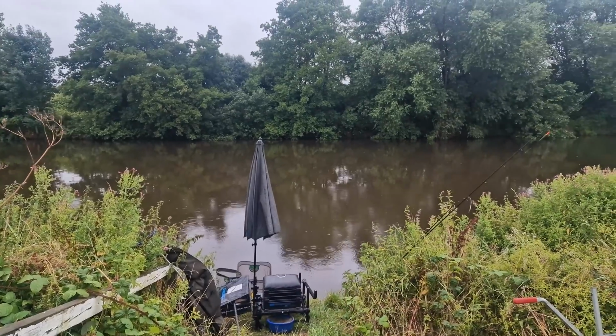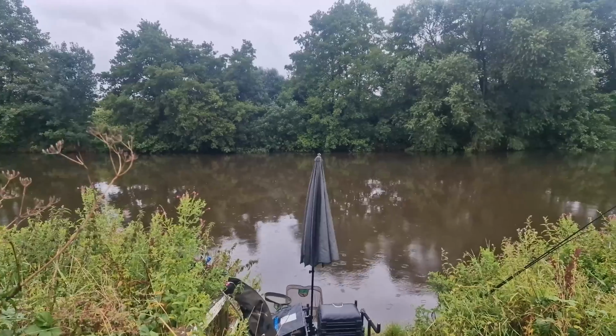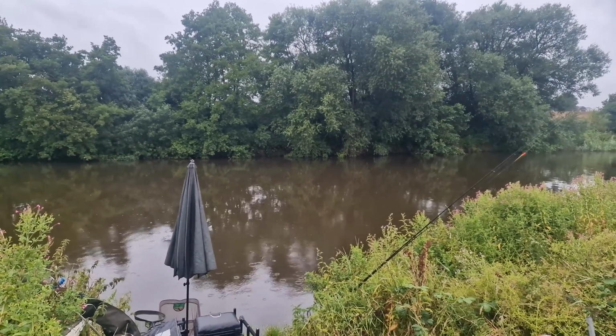The river is flowing today and it has got a bit of colour. In my experience, that's always been a good thing. There's been plenty of fish bubbling around the area, one or two fish topping. So there's definitely fish in the area.